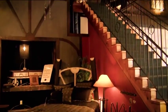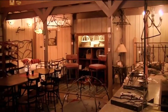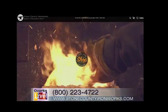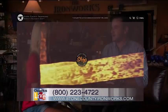If you come to Mountain View, you need to check this out because you can go upstairs, downstairs, literally get lost in here. Besides coming to Mountain View, which you should do, how can people find you on the web? www.stonecountyironworks.com. We just launched a brand new website that looks amazing. You'll be greeted by a video on the homepage that shows this beautiful slow motion work of forging, and so you can get a glimpse into what we do every single day. Beautiful stuff. Andy Baker, thank you so much. Stone County Ironworks, put it on your list. You got to see it.